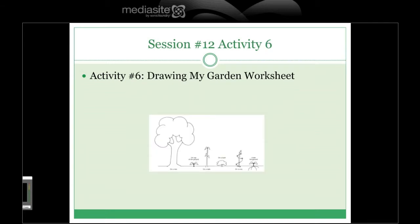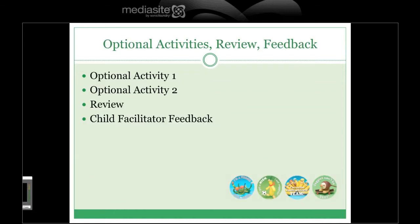For the My Garden ongoing activity, you will hand out the worksheets to the children that you collected from them last week. The younger children will draw in strawberries and the older children will draw a strawberry and a cow. Again, you will collect the My Garden worksheets at the end of the session.